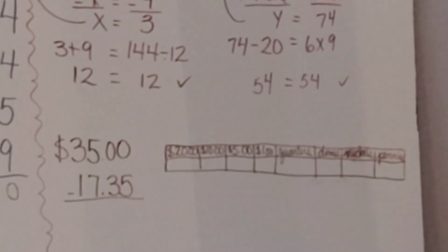And now, see how cool this is? Look, all I have to do is just bend it down. I'm still here.